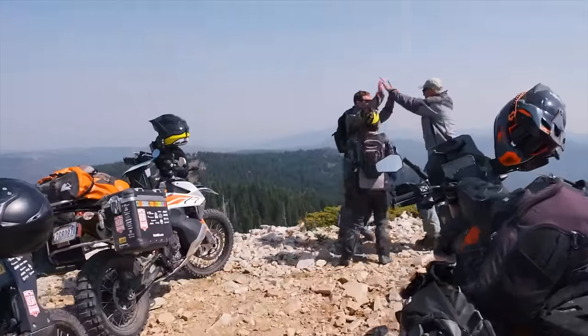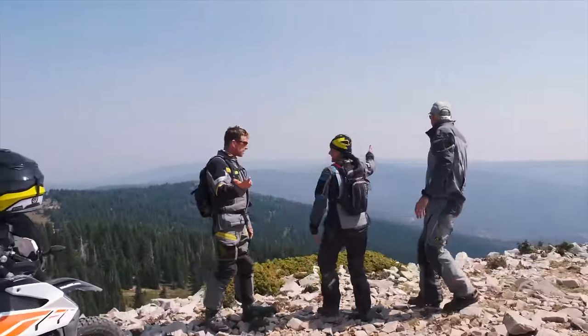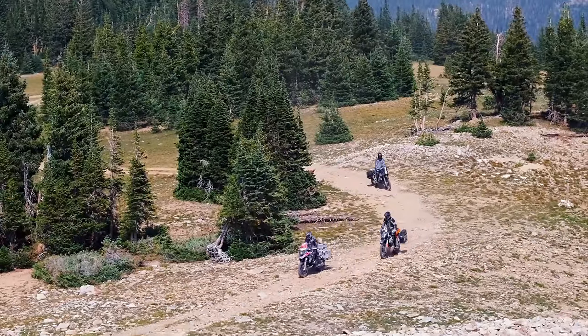So we are on the top of Bridger Peak. It's 11,000 feet, the air is real thin. I was gonna nickname this section, I nickname it On the Rocks. One, because it's so rocky, and two, because when you're done, you need a gin and tonic.